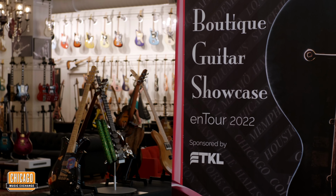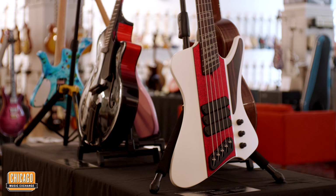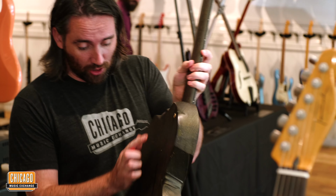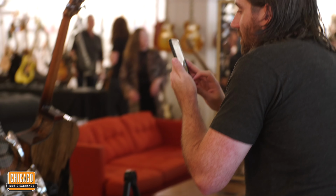So, earlier this week, the Boutique Guitar Showcase was in town, and it's always exciting to have them here at the shop. We get to see and play some of the most extraordinary, wonderful, beautiful, wacky guitars out there, built by the most amazing boutique builders on the planet. I had the opportunity to sit down with Jamie Gale, the curator of the Boutique Guitar Showcase, and we chatted about some of the more standout guitars from this year's event.